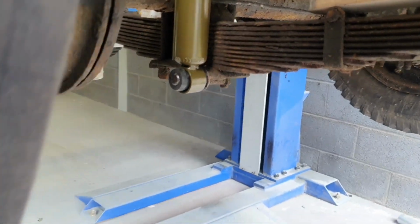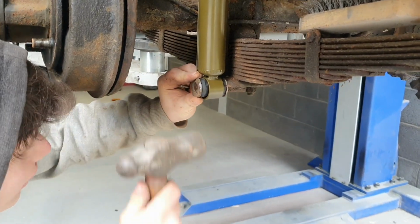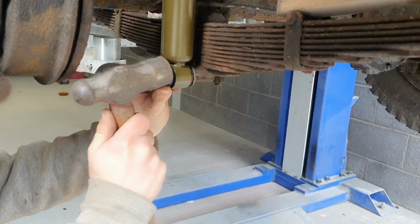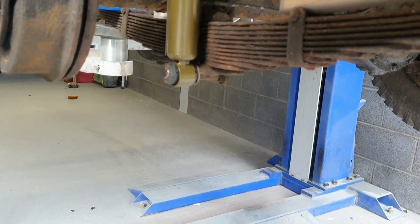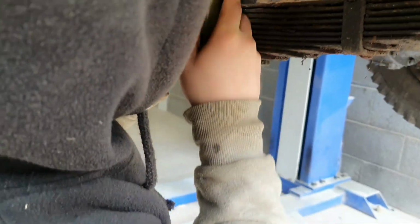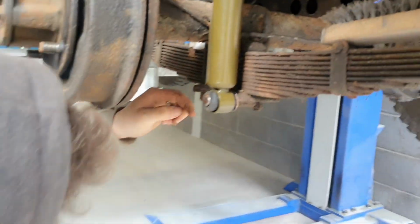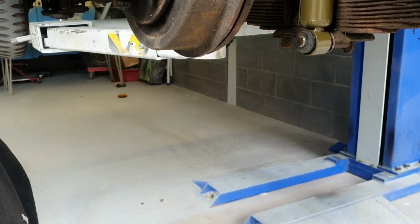Wow. Just gonna try and see. Push your shock absorber up a little bit. I'm trying to. It repels down, you see. Okay, so what you need to do now is make a little tool to do that, because you won't get it on there no matter what you do.